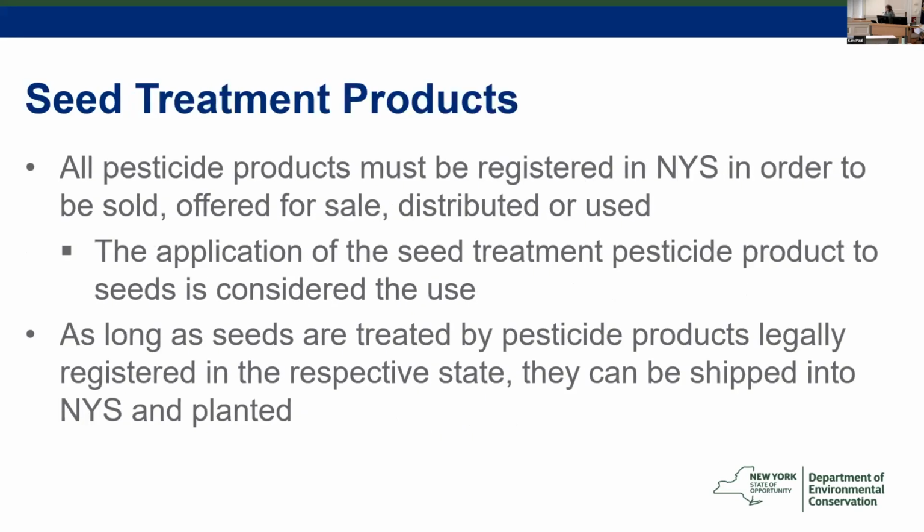So the way it works for pesticide registration, all products have to be registered in order to be sold, offered for sale, distributed, or used in the state. The application of the seed treatment pesticide product to the seeds is considered the use. So for clothianidin, you cannot do that in New York State. However, as long as the seeds are treated by pesticide products that are legally registered in whatever state they're being applied in, they can be shipped into New York State and planted.